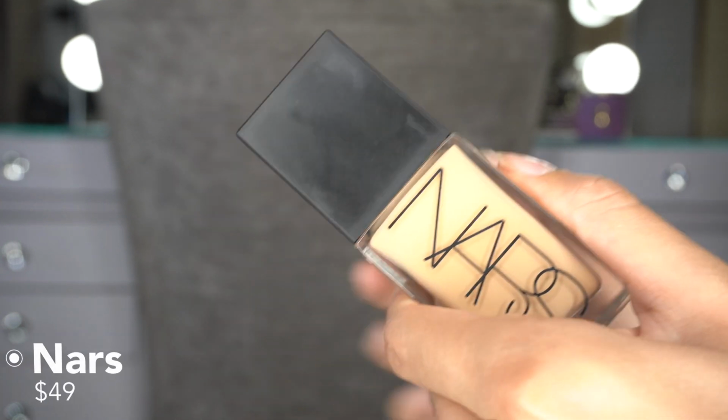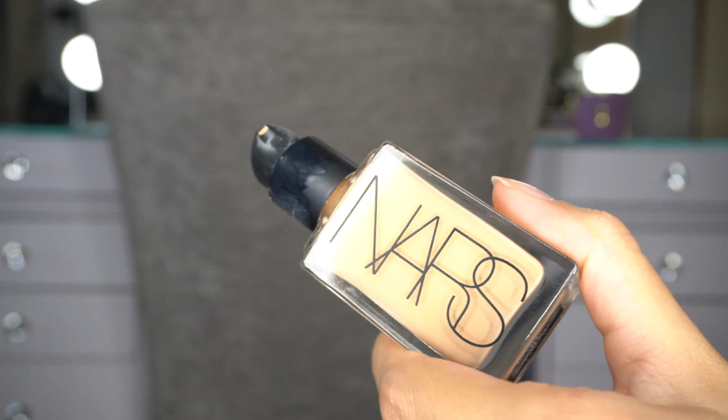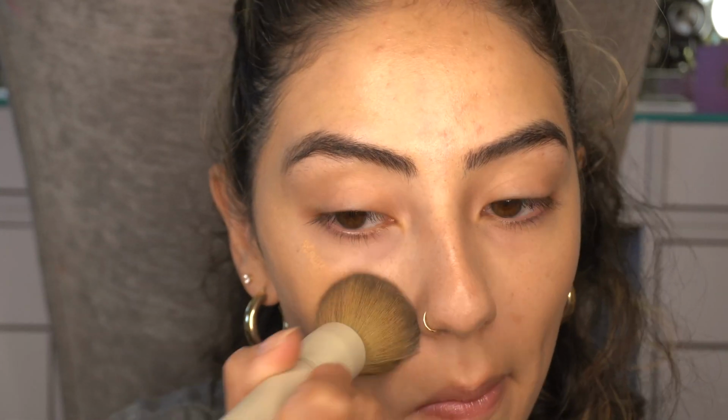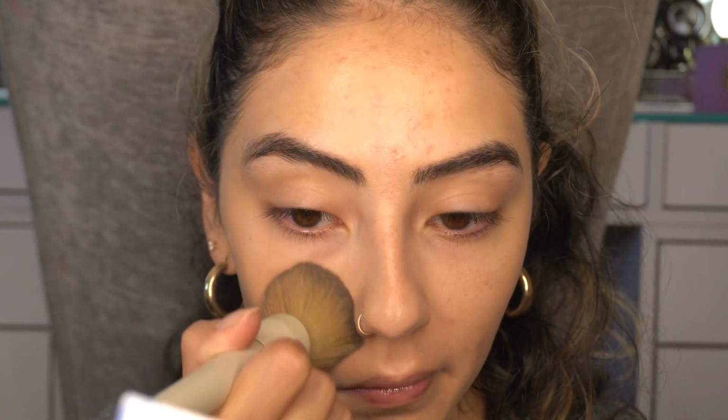in the shade Patagonia M1.2. This foundation is absolutely gorgeous. This one I do feel like it has more coverage than the Pat McGrath, and it does say it has skin caring benefits, but like I said before, with anything that says it's skin caring, I really don't see a difference. It's just a foundation to me, so I'm not really looking for those skincare benefits.